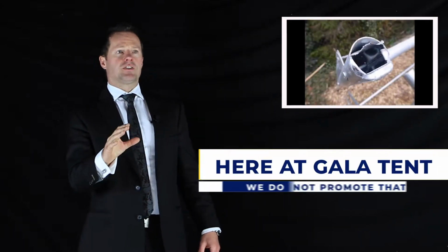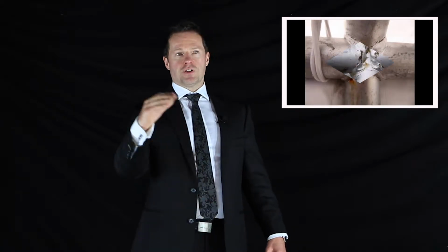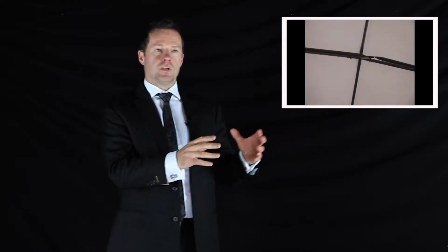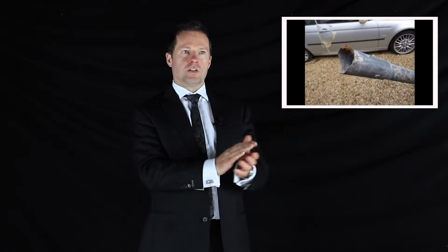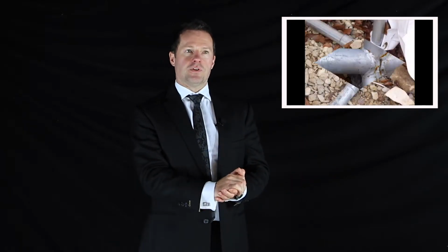So galvanized steel also stains the material. In our research and development, we've also come across this in the early stages of developing the further products of Gala Tent. We looked at the galvanized poles and we immediately discontinued any further development in them.